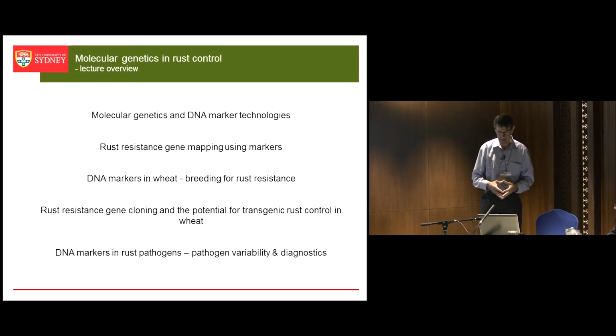All right, so just in the lecture that we've got today, and really one hour is not enough time to cover the whole field of molecular biology, this is a fairly general overview of the technology with some examples of how we can actually apply it as a tool to help us with controlling rust. So, molecular genetics and DNA marker technologies, a little bit of history on that. Rust resistance gene mapping using markers. DNA markers in wheat, breeding for resistance, rust resistance gene cloning. So this is the possibility that we have now of using transgenic approaches to controlling rust. And then finally, how we can use DNA markers in rust pathogens to help us with the surveillance work we're doing.